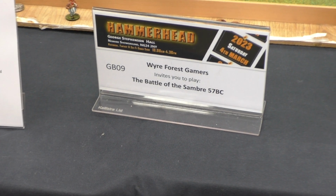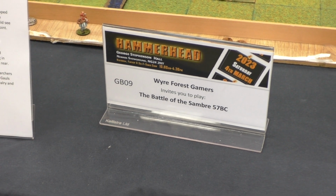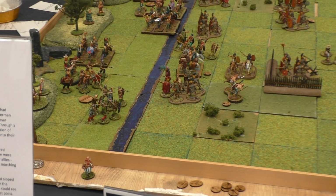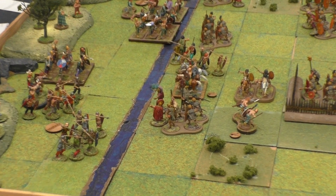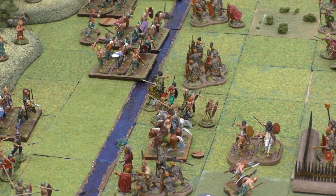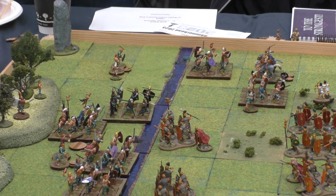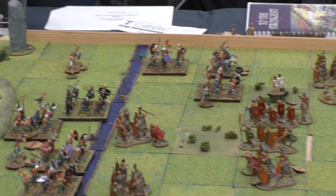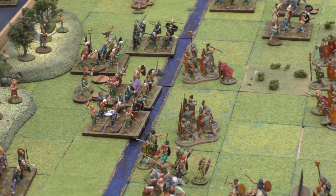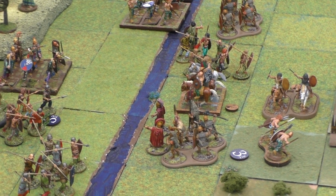Okay, this is the Wire Forest Gamers doing an invitation game, the Battle of Sombra, 57 BC. Figures are 28mm ancients. Presuming that's the Sombra River they're fighting across. And unless I miss my guess, it's Celt versus Celt. I'm not seeing any Romans in there. No, it looks Celt versus Celt to me.